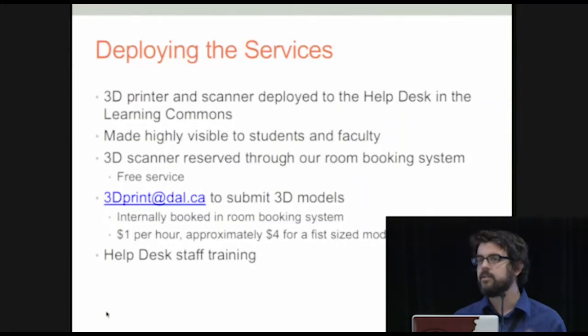For the 3D printing, we started up a service that students can send STL files, which is the 3D modeling files that we need to print with. They have to send it through 3dprint@dal.ca. So if you have your STL file, you submit it through that, and then the help desk staff internally book it in that same room booking system. And we charge $1 per hour, which would be approximately $4 for a fist-size model. So just to give you an idea of the approximate costs.